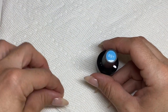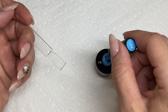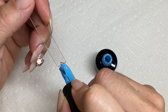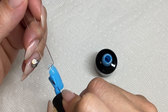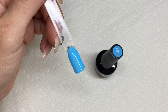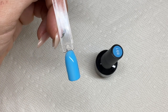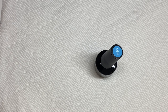All right, and we are 891. This one looks like it's gonna be cute. Oh yes. That one's very nice. Super cute. 1 coat gives you pretty darn good coverage. Beautiful color. I'm totally loving this one. And as my client said walking by, it's a beautiful color. I love it. All right, let's finish this one up.